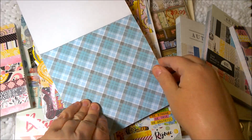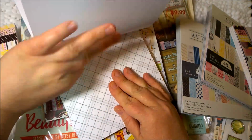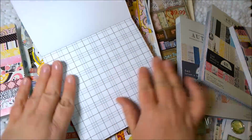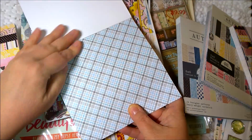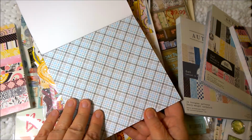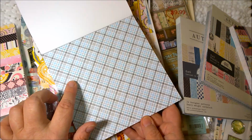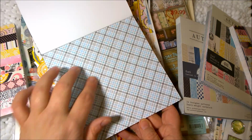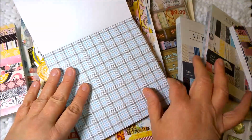Got this one with the vertical, and the white with the gray. Very nice. This is kind of like a brown and blue and white. This is very, very interesting. I would say this could even be a masculine card because it reminds me of one of the designs on my husband's shirts.